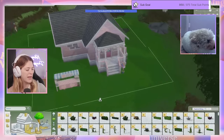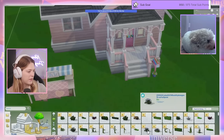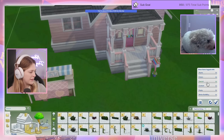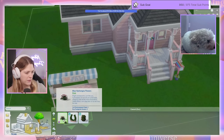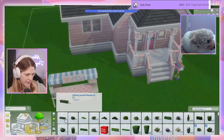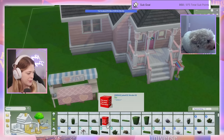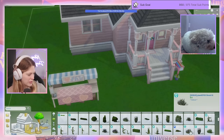But today we're going to be adding a little bit to the exterior, getting through some of these debug items that we could be adding, which is going to be so much fun. I'm going to change it to pink colors, just to see. Apparently there's not a lot of pink debug items, but we'll find them. This is cute too. But yeah, I think there are pink debug items. I'm just not seeing them.